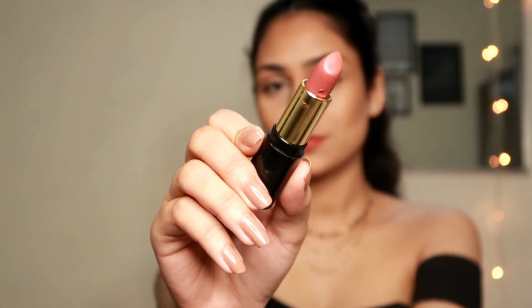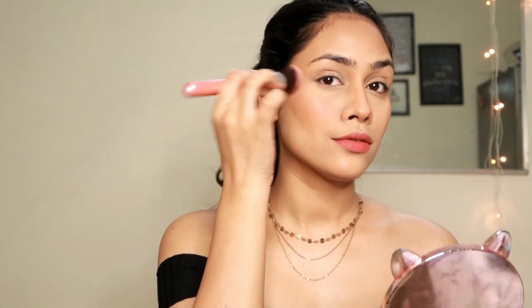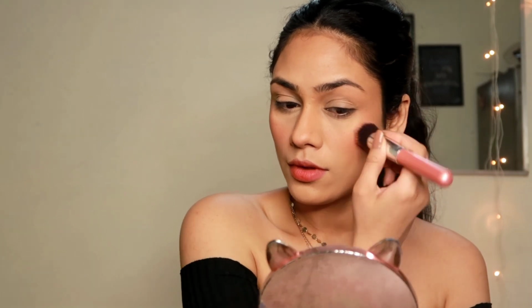So yeah, now I'm using this NYB lipstick as my cream blush. I always use my lipstick, especially my cream lipsticks, as my blush. I really love how this lipstick looks. The shade is so good, and the formula is also very good. It really stays on my cheeks for hours, and sometimes I just leave it like this, and sometimes I top it off with a powder blush, depending on my mood and the kind of look that I'm going for.